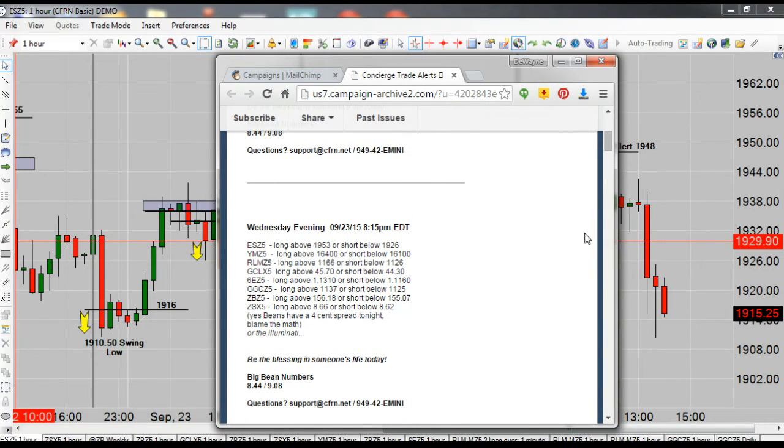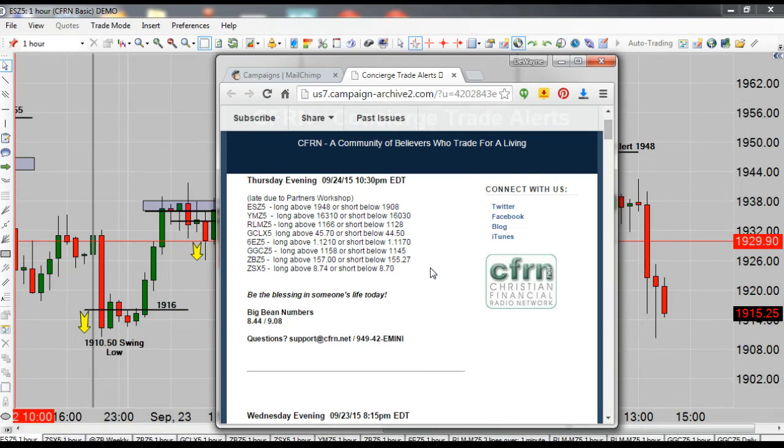That brings us up to Thursday evening, September 24th. The alerts were a little late coming out because every Thursday evening we do a partners workshop. That's where the whole gang gathers. We're not trading live markets during the workshop. Each day in the live trading room, that's exactly what we're doing. We're trading real money in real time in front of real people. But on Thursday nights, discussion, training, Q&A.